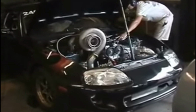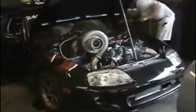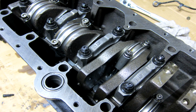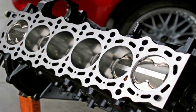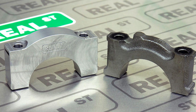Once you've committed to 1000 horsepower and higher, you really find the weak link in the 2JZ's design, which is the stock connecting rods. At these power levels, a fully forged rotating assembly with thicker piston rods, wrist pins, and upgraded assembly hardware is a must. At this power level, you will also start seeing the OEM bearing caps start to give out. Upgraded versions should be in your build recipe for peace of mind.